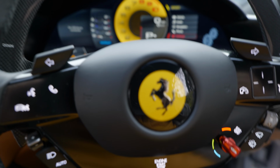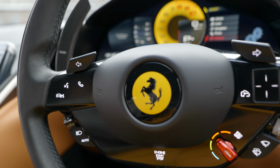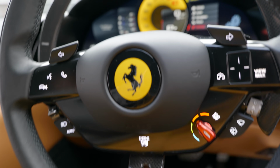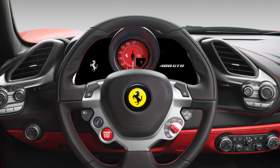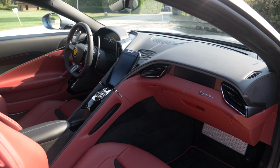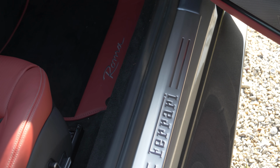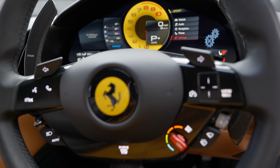The steering wheel is quite different to that which came before. Now, I have actually skipped over a generation here with the Roma, because there was the 458, the F12 and stuff like that, which came in between the 430 and cars like this. This one is a complete redesign. This is going to be what Ferrari is going to be using going forwards. It's debuted in the SF90, has now come out in the Roma, and you're going to see it in cars going forwards. The big change is on the steering wheel.